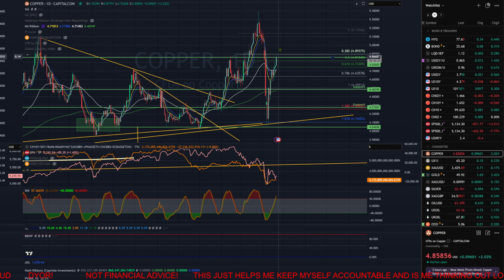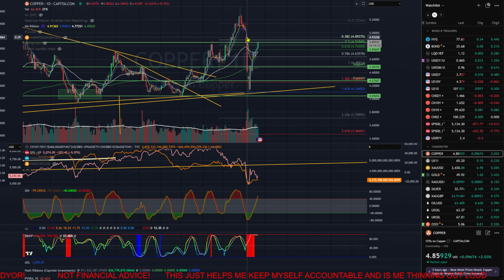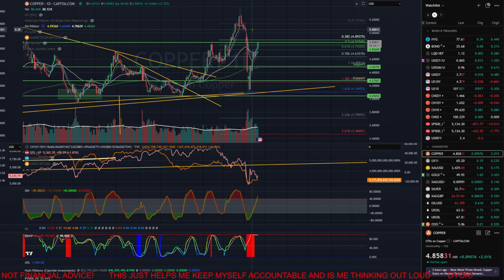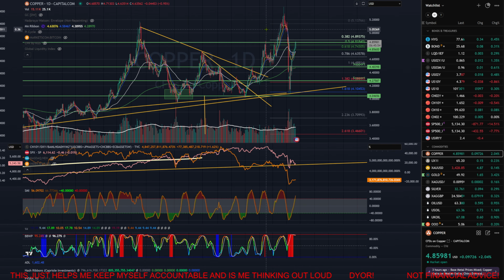Copper, big move up off that low. That was such a good bottom. Love a good bottom. 5. That gap close is probably the target here, I'd say. Again, another couple of days up on this. Dr. Copper's showing the way. But man, that's been a big run. Gap close is going to be a pretty major resistance level, you would think. Previous resistance level as well.